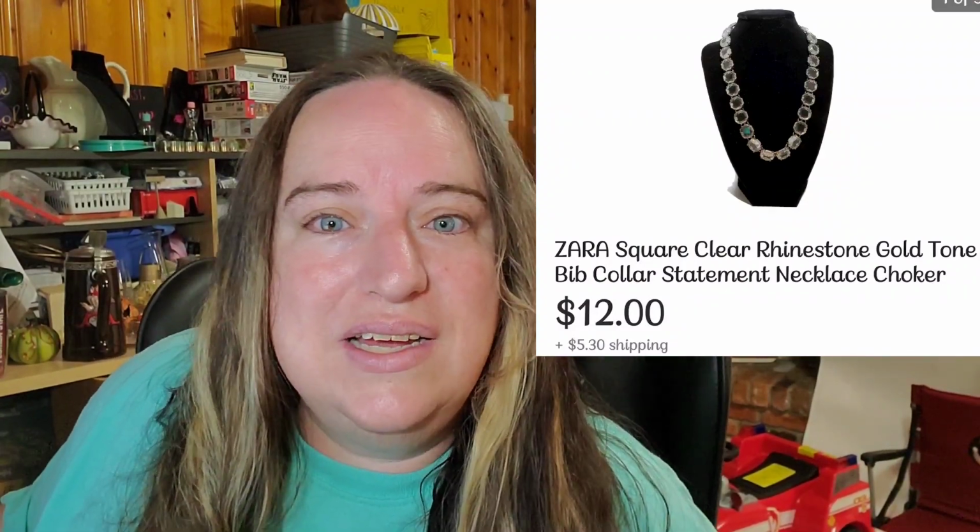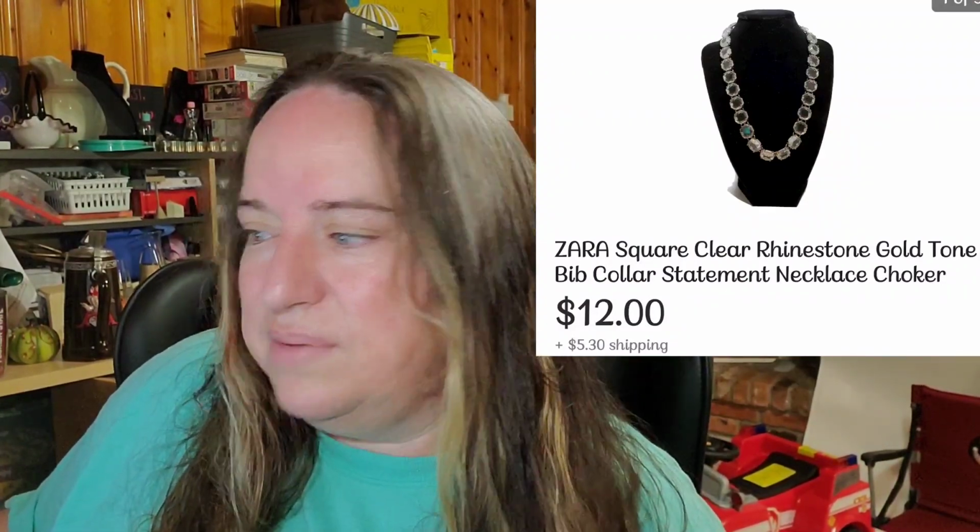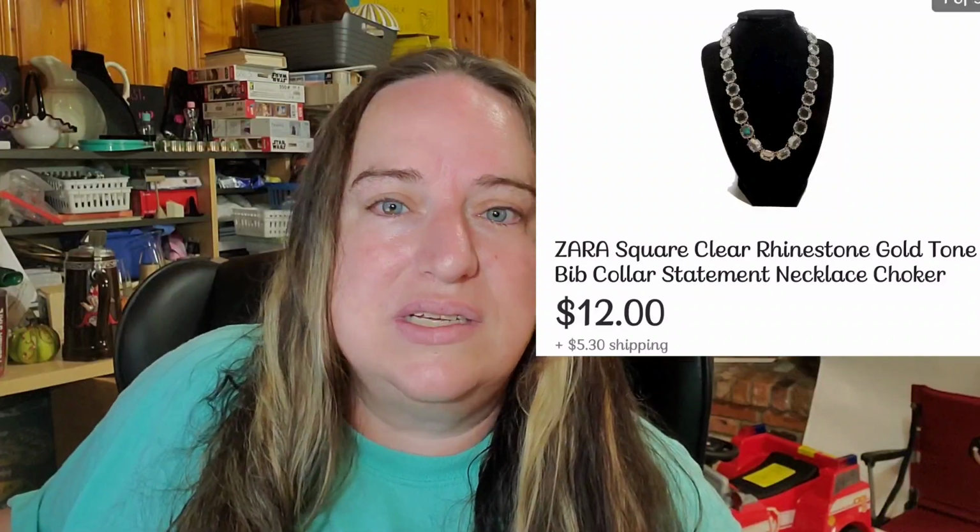And then I sold a Zara. This is a costume necklace. And I have less than $1 in. It was like just square. I did call it a statement bib necklace, and with $1 in, it sold for $12 plus shipping. Buyer was $18.50 all in.